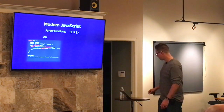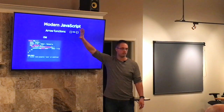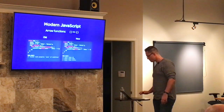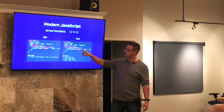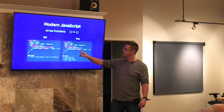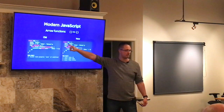So we needed a way to say, I want to keep the outer scope with this. This needs to stay the same. Don't mess with this. So along come arrow functions. In addition to being slightly more pleasing, in my opinion, maybe not in everybody's opinion, but slightly more pleasing to read, it also ensures that this.name stays bound to the name.